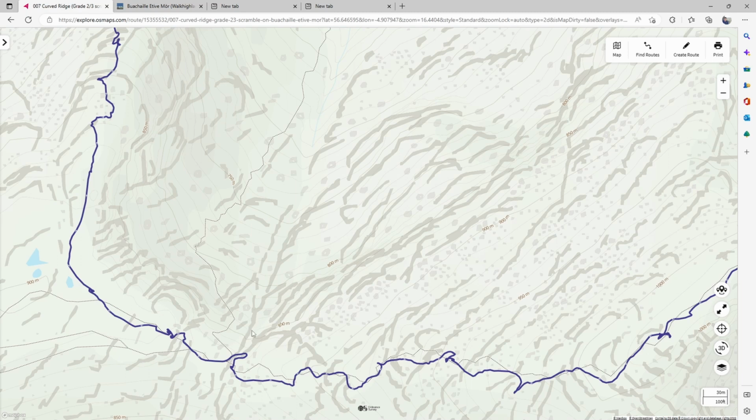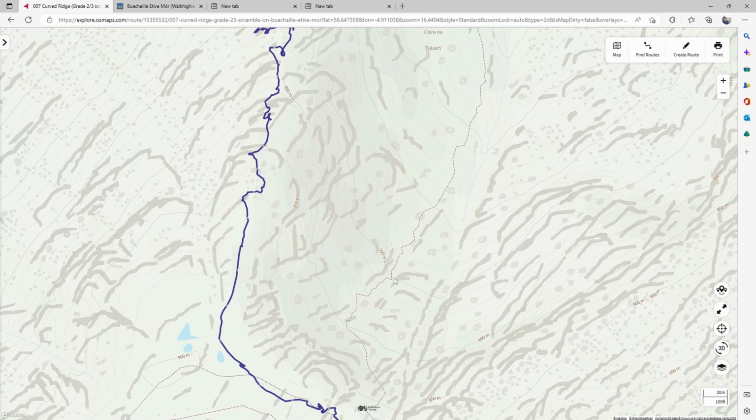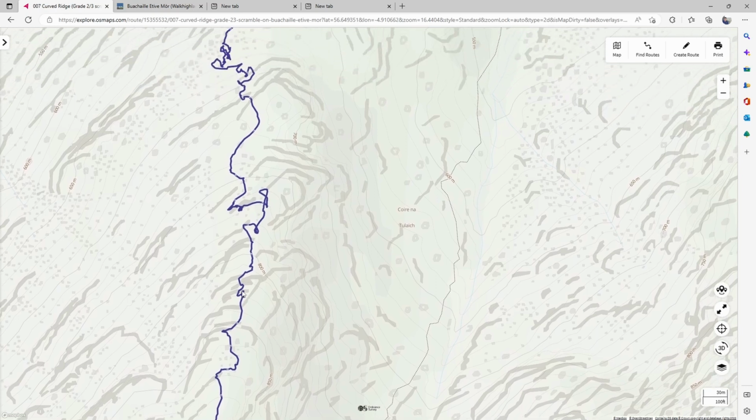It's quite tricky, and so I've taken the alternative route that I normally take in the winter. I could have gone down the Corrie, but I thought I'd show this route. There is a path, it's not as well worn and not as well made as the path that goes down the Corrie, but you follow this on and you work your way down this ridge.